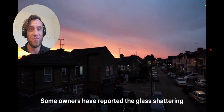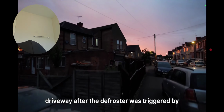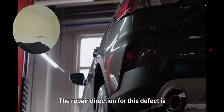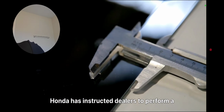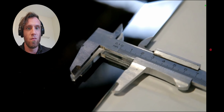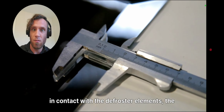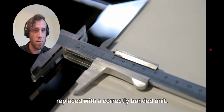Some owners have reported the glass shattering while the car was unoccupied in a driveway after the defroster was triggered by a remote start system. The repair direction for this defect is a complete replacement of the rear hatch glass assembly. Honda has instructed dealers to perform a specific inspection of the sealer beads placement relative to the heater lines. If the sealer is found to be in contact with the defroster elements, the entire glass panel must be removed and replaced with a correctly bonded unit.